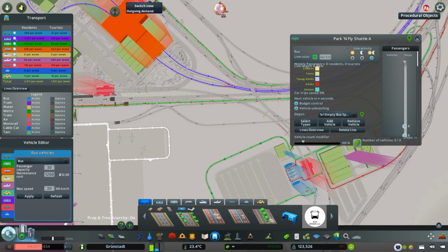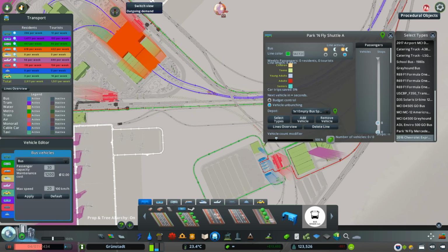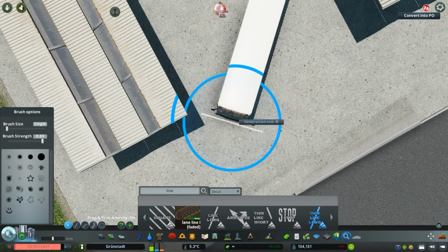Unfortunately, I don't remember who the park and fly buses are by. I'm just assuming everything is by Ninja Noob Slayer because he's the largest vehicle creator out there.